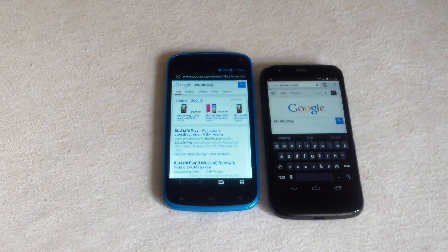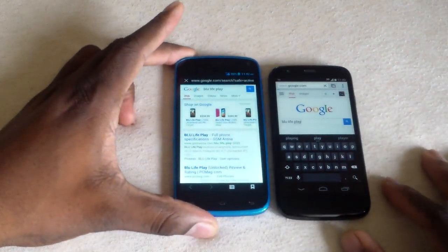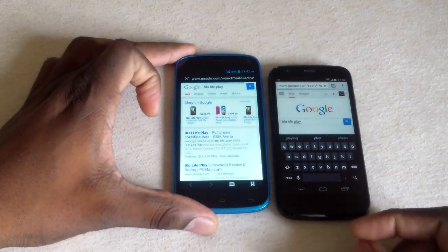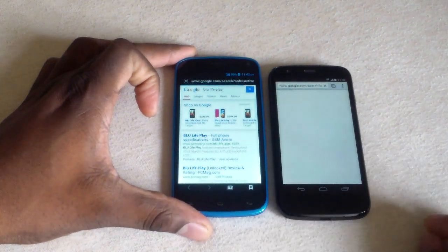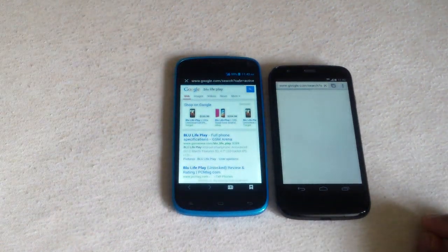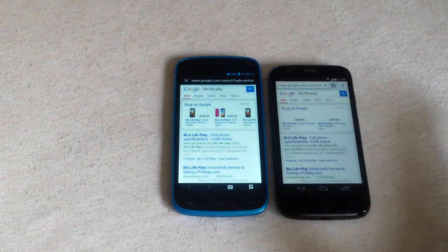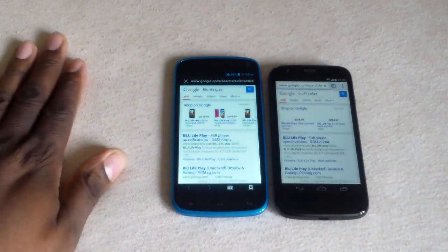Another thing to point out here is that the Moto G is just a 3G device, and the Life Play is actually a 4G device. Now the BLU Life Play does get HSPA plus 42, and the Moto G is just HSPA plus 21. So web surfing on here definitely is completely different than the Moto G. The Moto G does great for web surfing, but at the same time it's extremely slow.